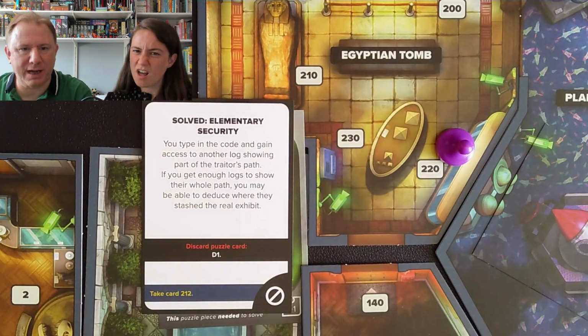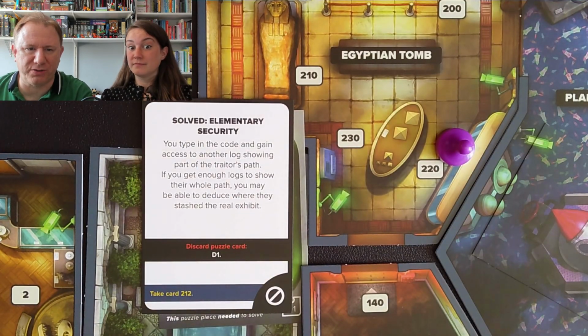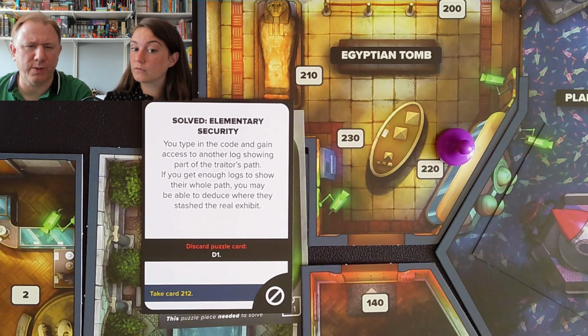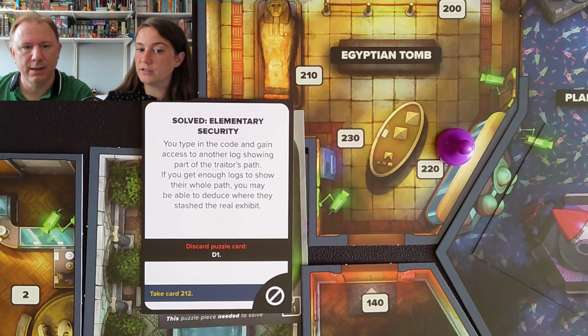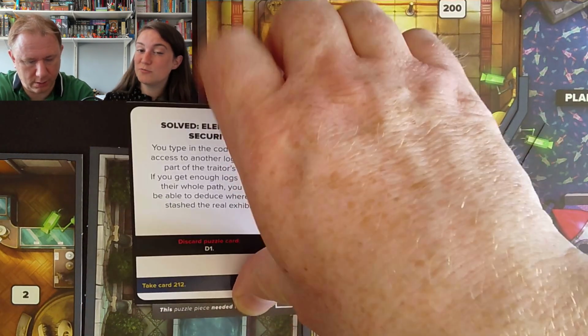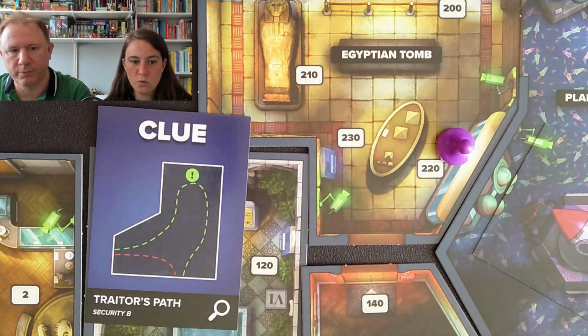Solved! Elementary security. You type in the code and gain access to another log showing part of the traitor's path. If you get enough logs to show the whole path, you may be able to deduce where they stashed the real exhibit. Oh, fun. Discard puzzle card D1 and take card 212. I love that it says you may be able to deduce that, as though that's not definitely what we're supposed to be doing. Clue. Ooh, okay.